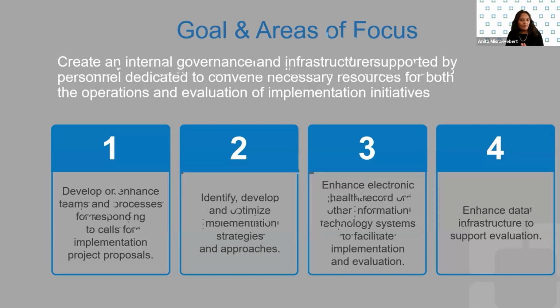We identified and optimized some of our implementation strategies and plans for strategies and approaches as these implementation project opportunities came about. Enhancing our EHR and some of our other technology systems to facilitate implementation and evaluation. Specifically, how are we going to capture specific implementation outcomes like adoption at the provider level or at the patient level, at the practice level, to be able to really understand our implementation outcomes. And then to enhance our data infrastructure to support this evaluation and specifically coming up with some data definitions, which you'll hear about later in terms of how to capture implementation outcomes.